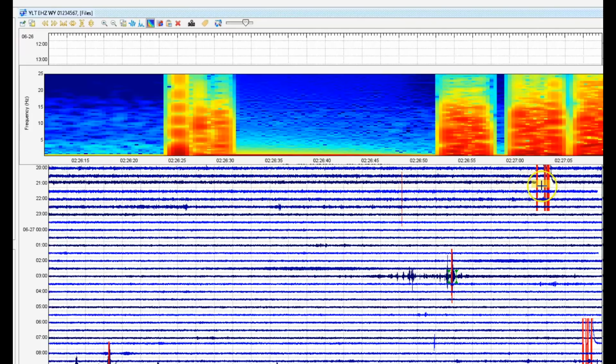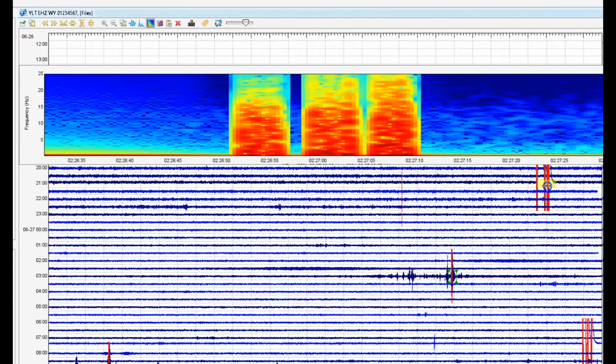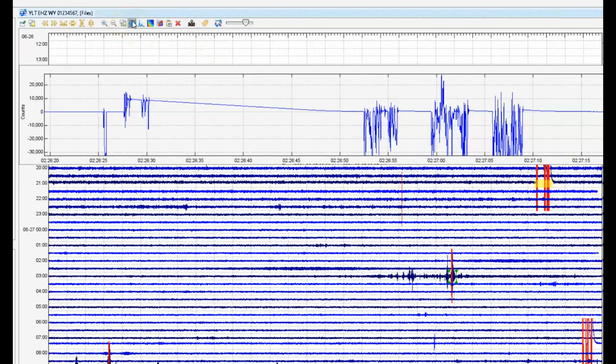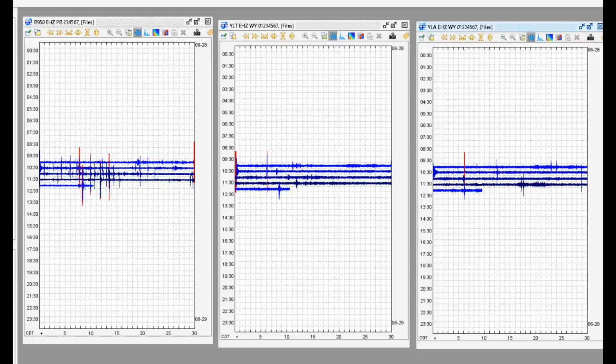2:26 Universal time. Let me bring this across. Yeah, it's showing up there also at Lake Butte. Yeah, and more popping of the rock. Look at that. Boom, boom, boom, boom, boom. Fracturing, breaking like glass.